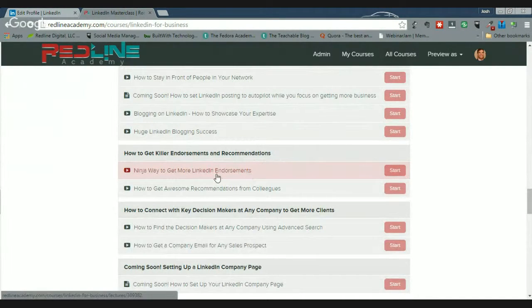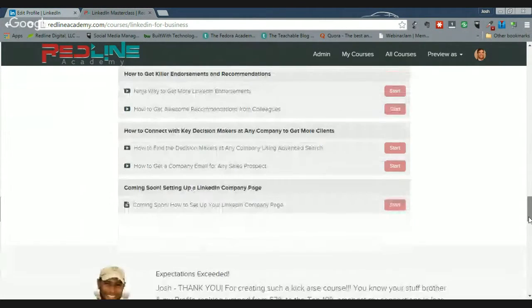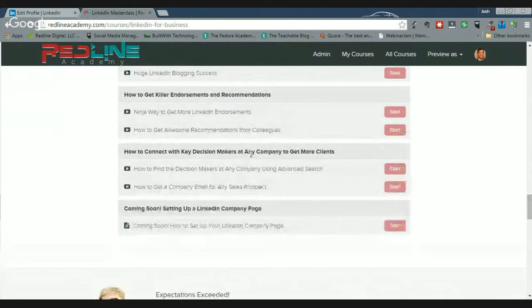So we talk about how to get killer endorsements and recommendations. A super ninja way to get more LinkedIn endorsements, and how to get awesome recommendations from colleagues. This is super important to have: 5 to 10 wonderful recommendations from important people is huge. And how to connect with key decision makers at any company to get more clients. I show you a super ninja way to get the email for any decision maker at any company and how you can email them directly. And I will be adding a link to an email template that I've been using that I feel is highly effective for reaching out to these decision makers.